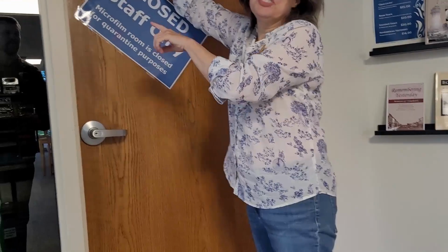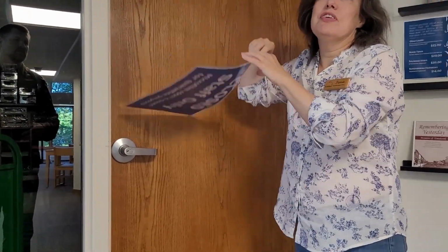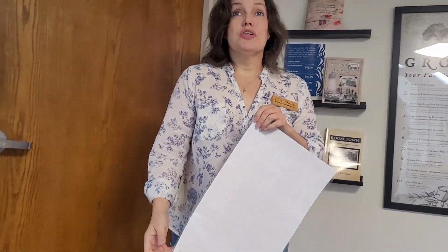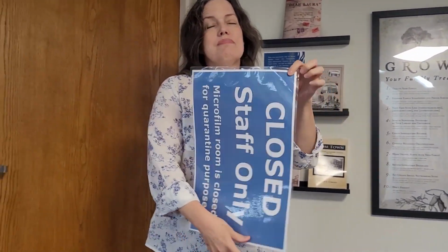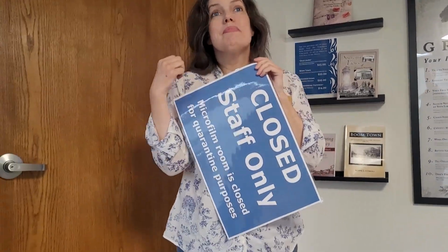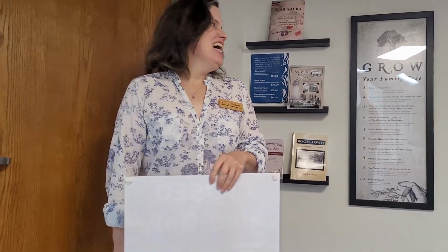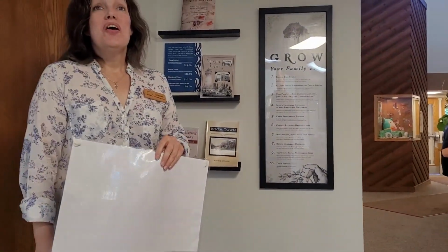There's not a microfilm machine in this room, so it's not used for microfilm. Well, you just blank out the microfilm part. Well, this is actually just not open for public use. Well, then that's why you have the closed sign. The microfilm used to be in here, but not anymore, so you could just blank out the microfilm part. Well, yeah, that's true. It's closed. Yeah, but people will think it's open. It's just storage. Well, then maybe you could just put a storage sign.